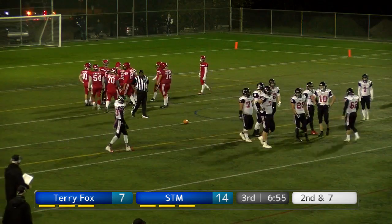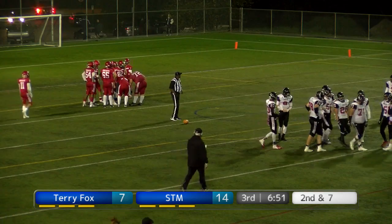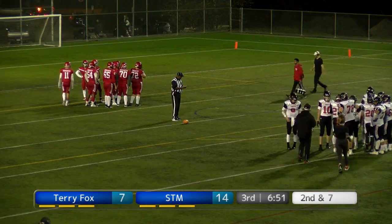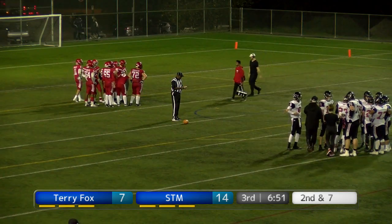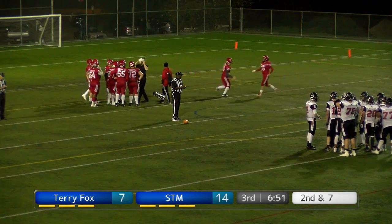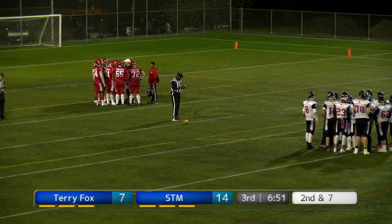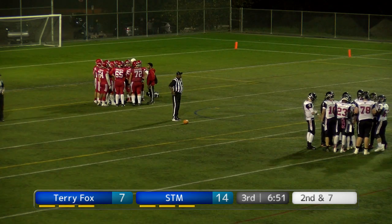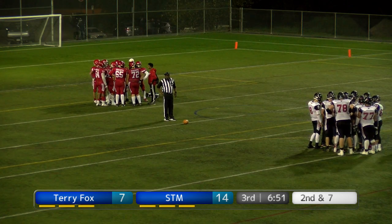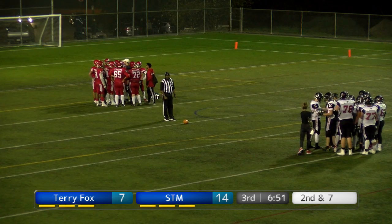Even though there's lots of football left in this football game, this is a big series here for the Terry Fox Ravens, and STM wants a timeout before this 3rd down play. Right, as they burn one here mid-3rd quarter, and you wonder if that's going to come back to cost them in a tight football game later in the 4th quarter. You may need that timeout back, but I guess this 3rd down and 1 is a little more important right now for STM, as they want to make sure they've got the right personnel and the right defensive call out there to try and force a 4th down here on Terry Fox.